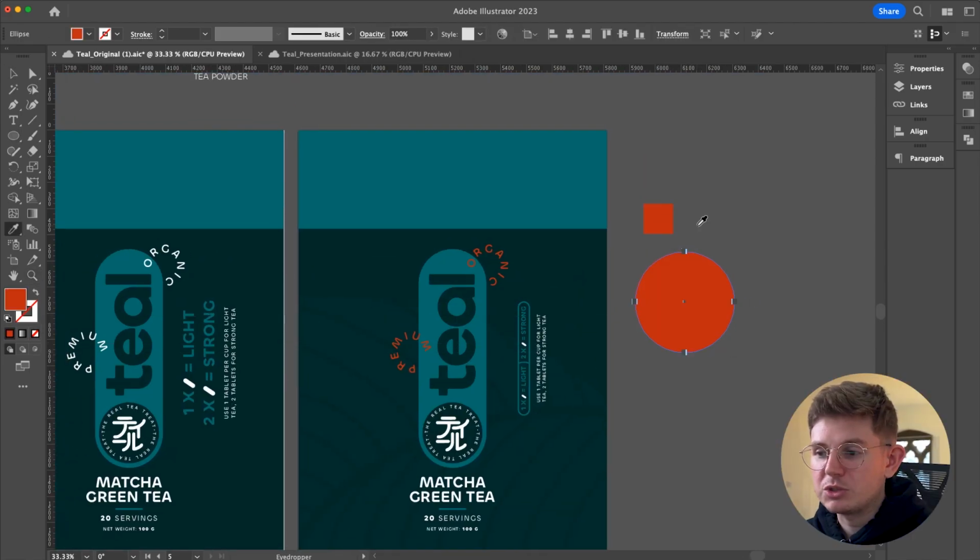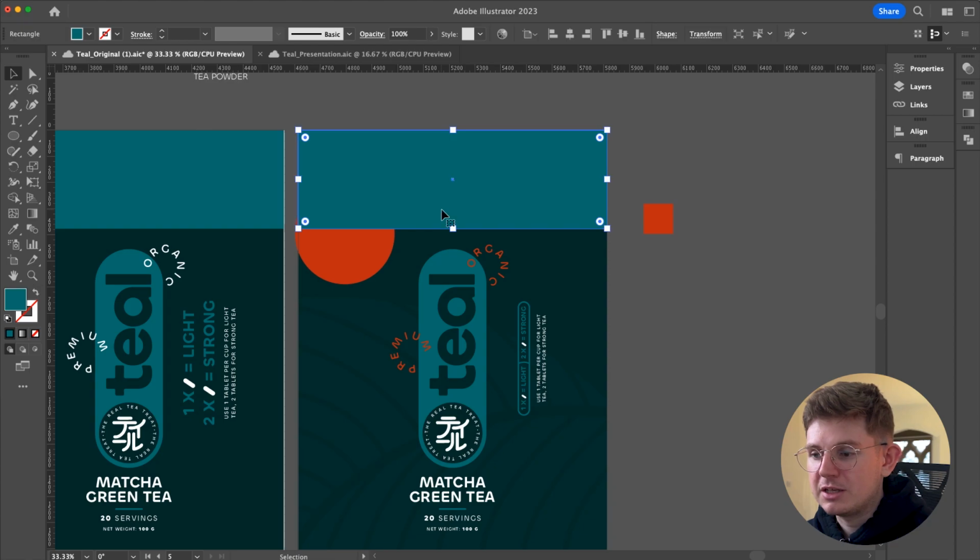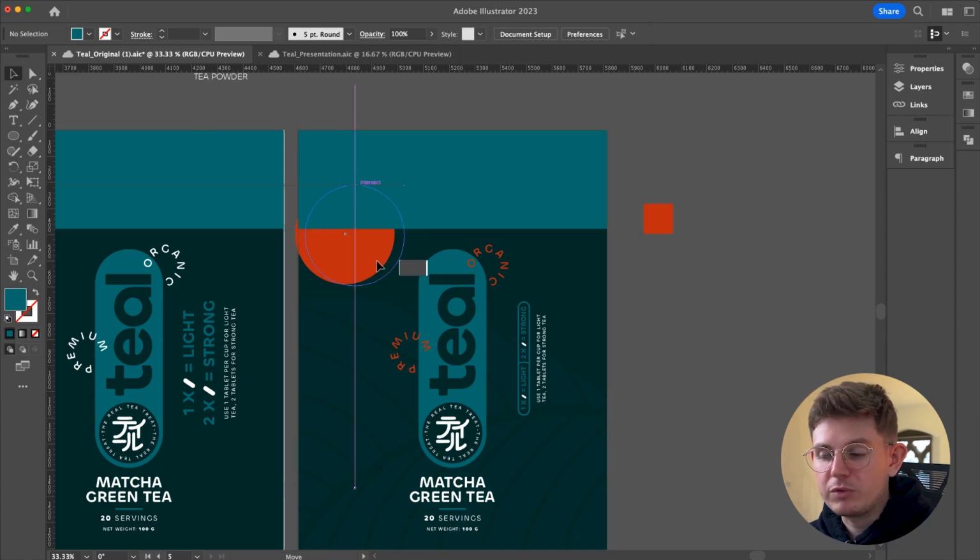And finally, I've also added this orange circle on the top of the packaging to signify the sun, which goes nicely along with that pasture drawing that I did, and it adds a nice big pop of colour as well.